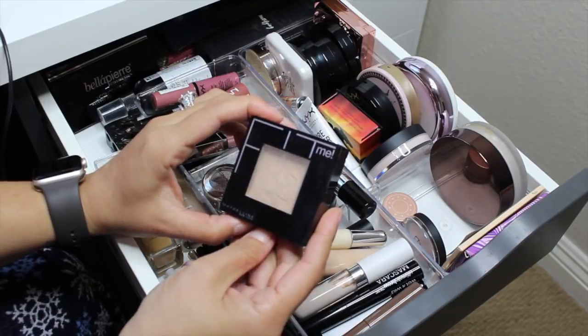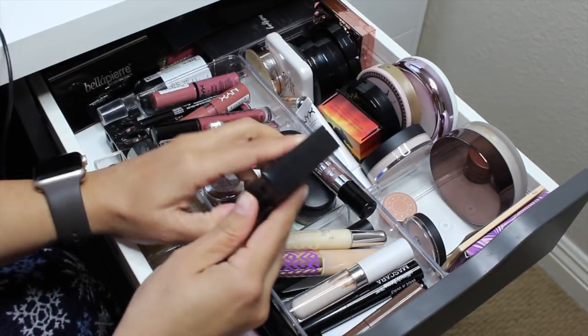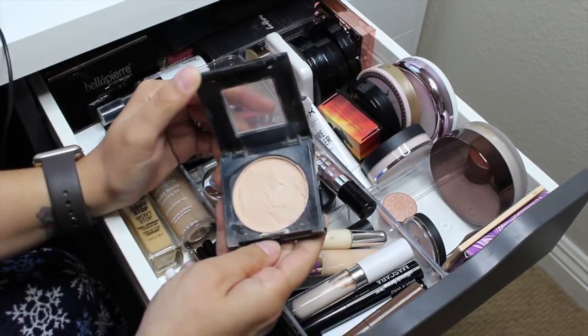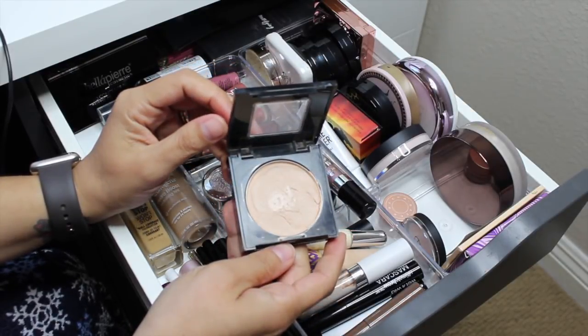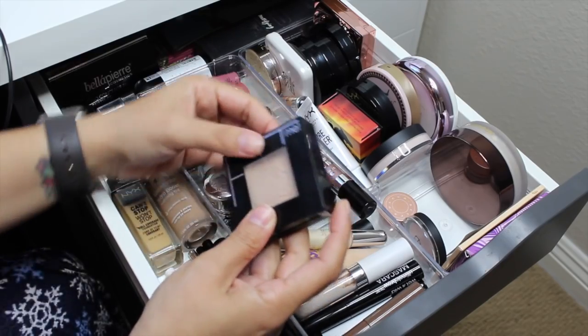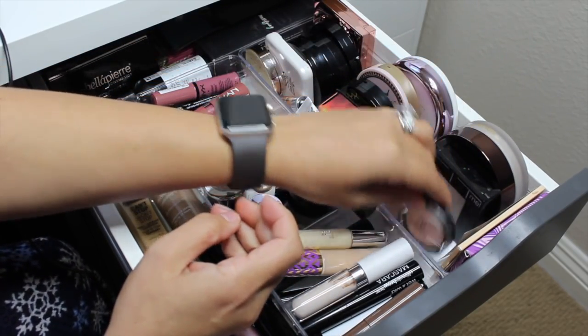Maybelline Fit Me pressed powder. Honestly, I did not use this guy at all. I don't know why. I really just want to use it and be done with it. I had repressed it and I need to move it out of my collection. So I think I'm going to keep it in here for a little bit longer.